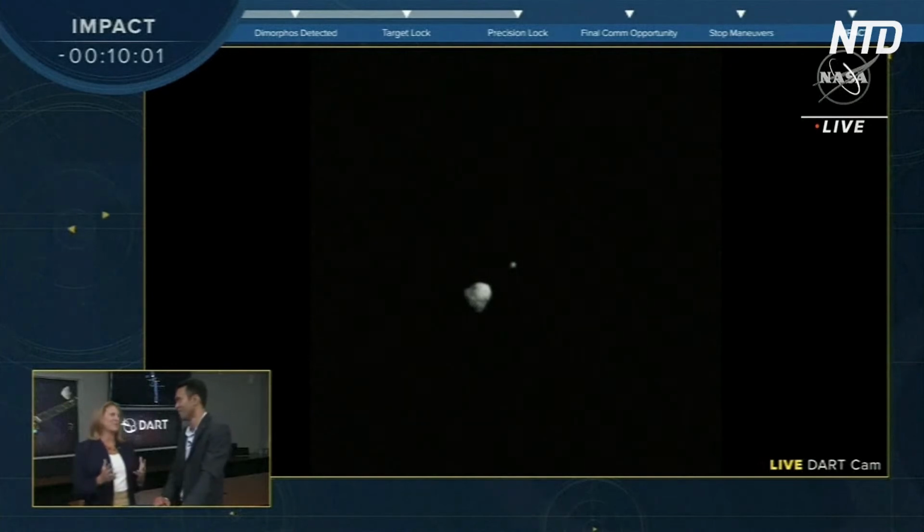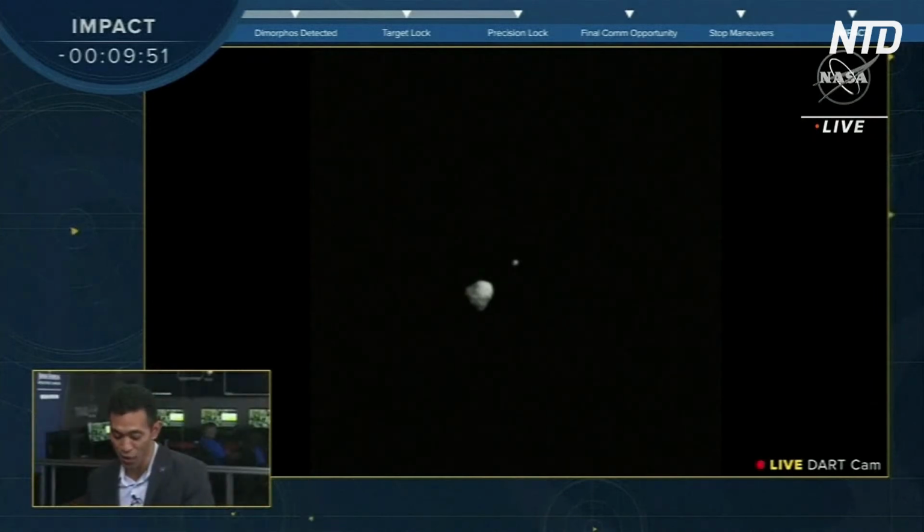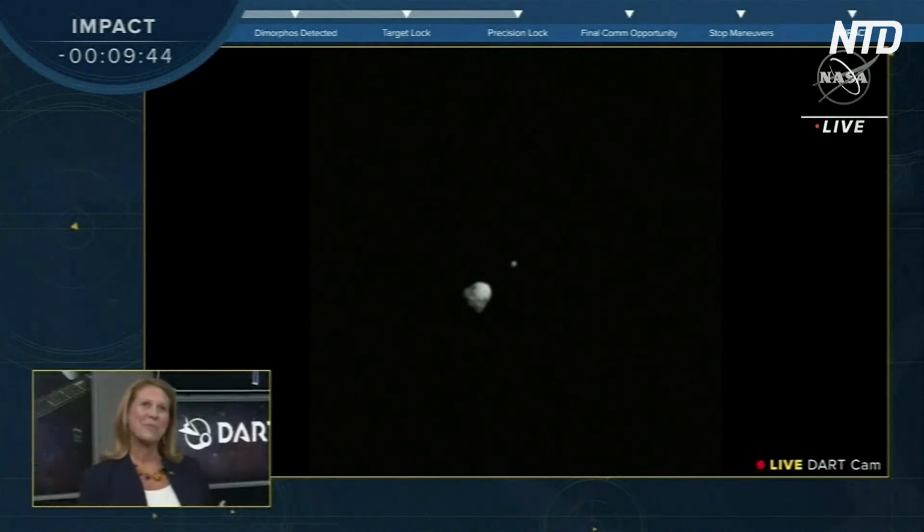Oh my gosh, I am so excited to be here and really happy that we are here in this final 10 minutes. We are almost there. Well, you were just in the thick of it with the team up until a few minutes ago. What is the atmosphere like in there? I can only imagine. It's great. I mean, they're excited. Every time we meet a milestone, everyone is cheering and very excited.